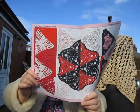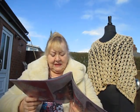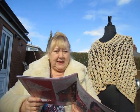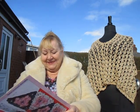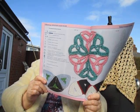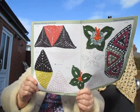Some more triangles. I mean, the little label on here says duplet-crochet.com. It's D-U-P-L-E-T, so if you want to learn how to speak Russian or Ukrainian, and there's where you can find them. As I say, Sue's going to really enjoy these. She'll think of ideas where to use them. Oh, I know she will.